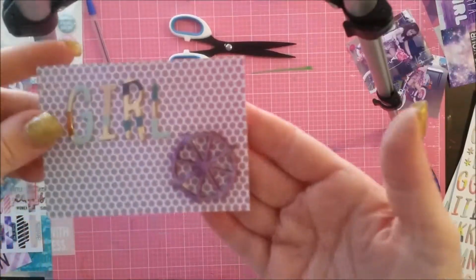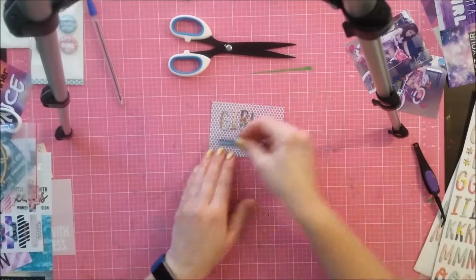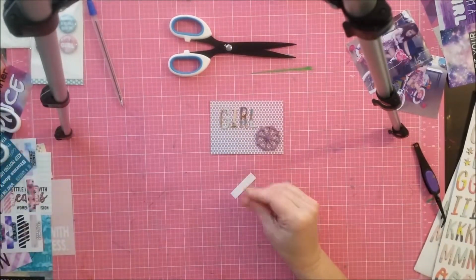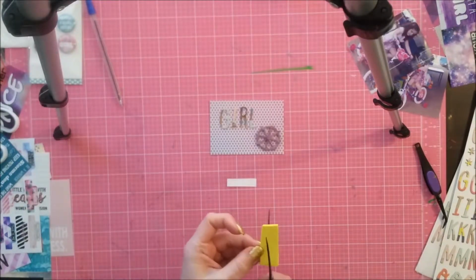So I do have trouble with this, and I had to stick a pin in it to try and get it to work. So I try and show you the sort of shine it gives over the top. But it's not very good. As I said, you can't quite see it as well on camera, which is a bit of a bugger.